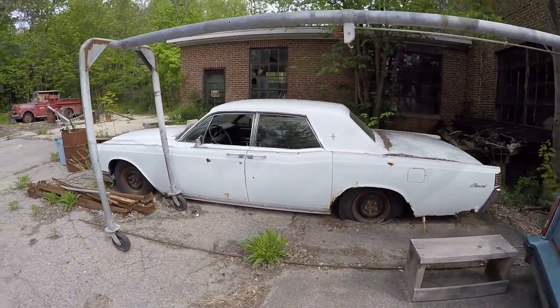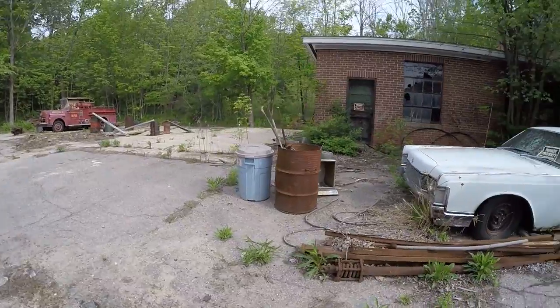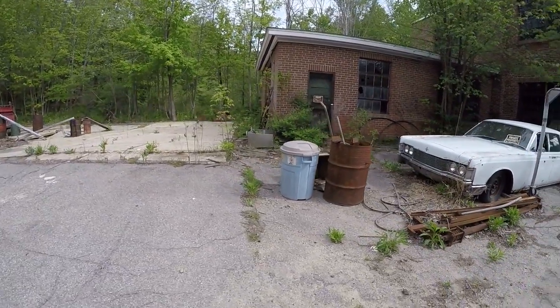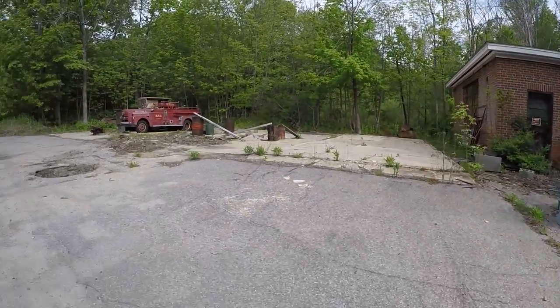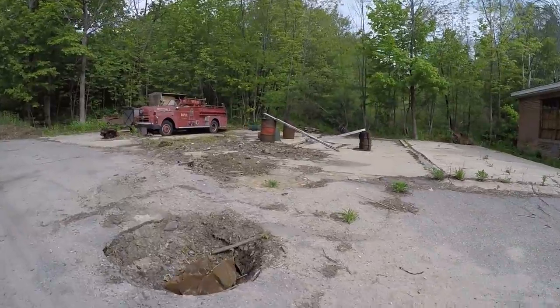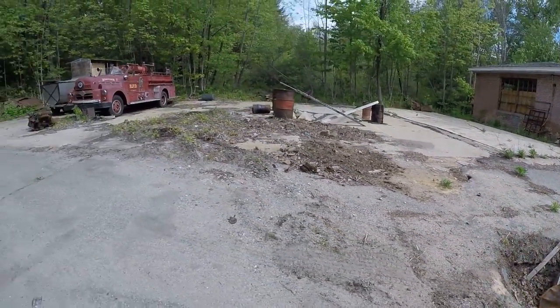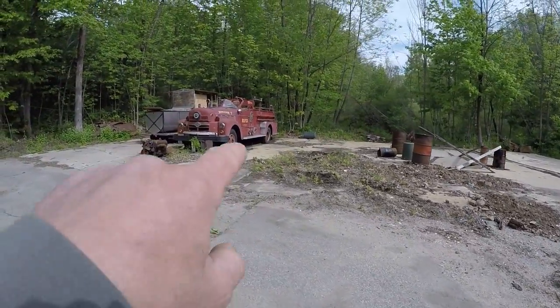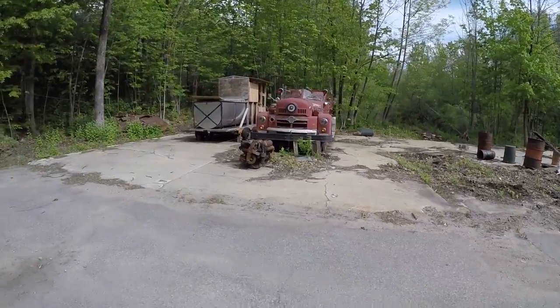Everything's pretty much just as it was. Looks like a few more broken windows here and there. It's a shame. There's that, what was that, the 300 in there? I don't remember. Fire truck sitting right where it was. Looks like the only part actually gone is just the building here and the sinkholes, and probably not the safest place in the world. If I didn't know any better, I'd say the rear wheels on that fire truck are about to break through.